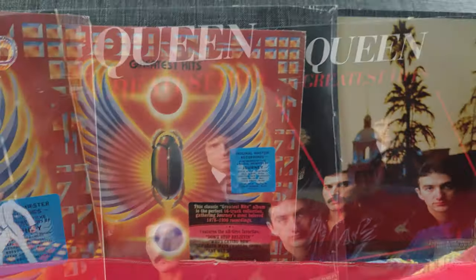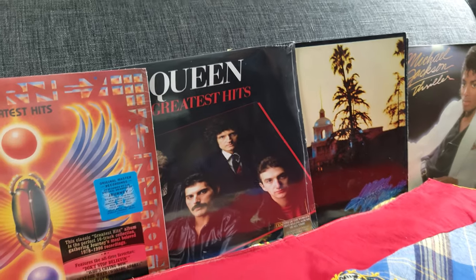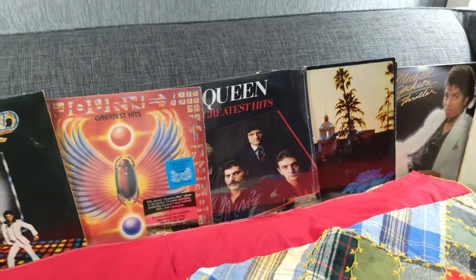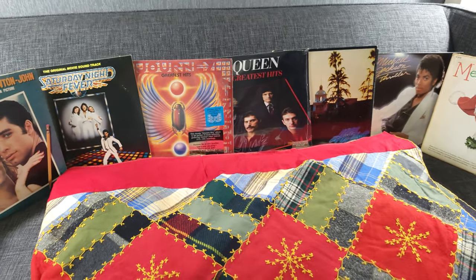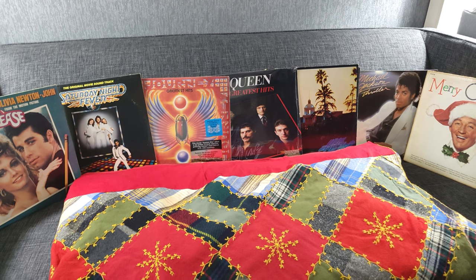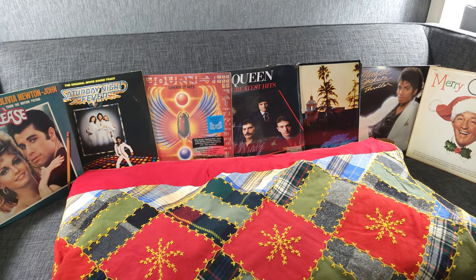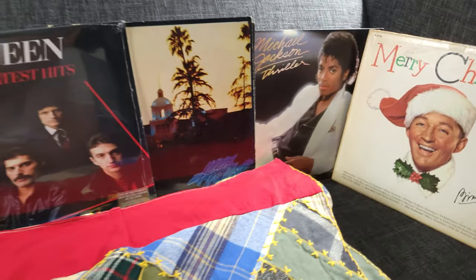The next was another sealed one that I found in the same box as Journey. It's Queen's Greatest Hits. Still sealed. And I looked that one up. That one was $150 too, still sealed. And we paid $20 for that one as well.